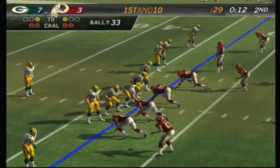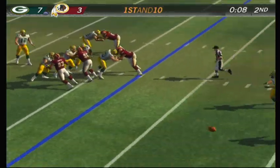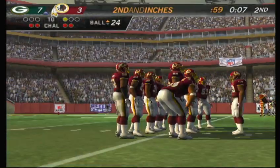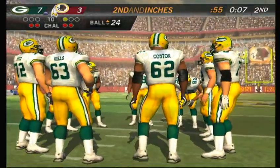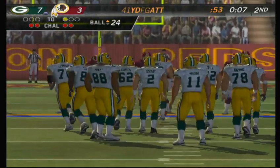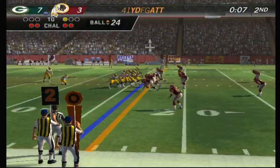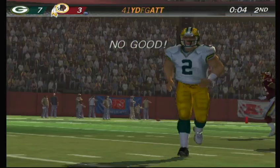Danny, Danny, Danny. Out of the shotgun. He's rid of it. Sean Spring. Looks fresh out there. He's been in on five tackles. Donald Driver. He's stopped. As soon as he makes the catch, it'll be second down. Crosby will come in looking to try the field goal. The kick is wide and off the mark.